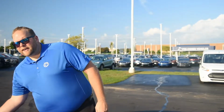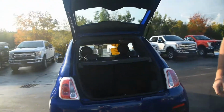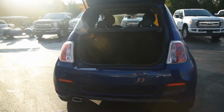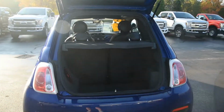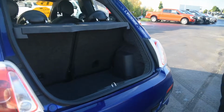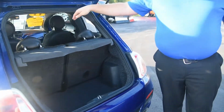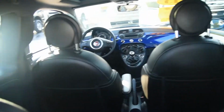All right, one thing I do want you to look at, when you come in here and look at the back of this car, inside the trunk, or the boot, as they call it in Italy, really small in there. You do get Beats audio in this car, which is pretty cool, but about enough room for maybe a hat or half a bag of groceries. And then if you look into the back seat, you can see just how close the front seat is to the rear.